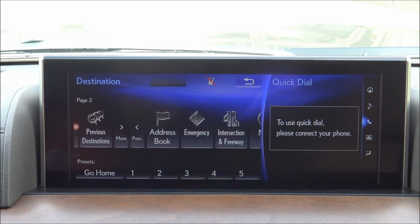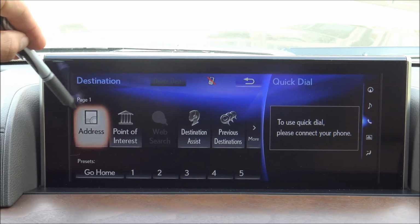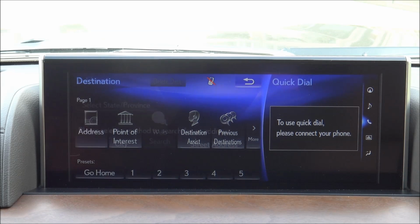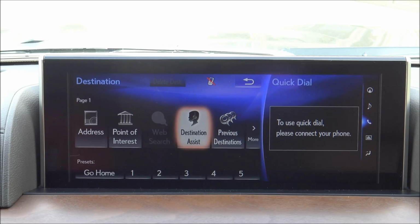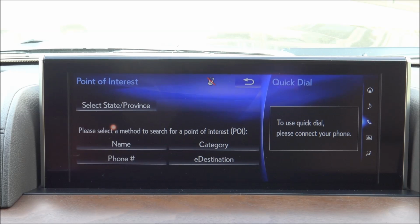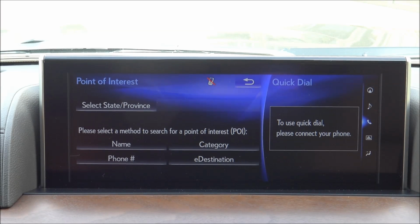Address book, emergency, intersection, map, and coordinates. For the most part, you're going to use address, the ones that are on page 1 right here. You see that? These first few. So address is how I find a destination if I already know the address. Point of interest is places if I know the name, phone number, category, or e-destination. Name is like Walmart, Bank of America, that type of thing. Category is coffee shop, restaurant, hotel, bank. Phone number, obvious what that is.